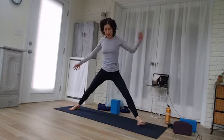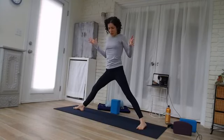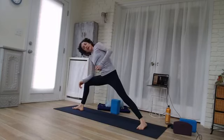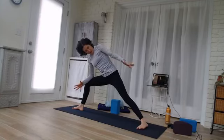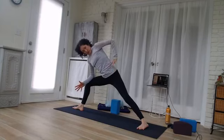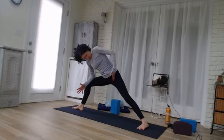Come back up and we'll try the other side. So basically these alignment actions carry all the way through, no matter what we're doing here, right? So bend into the left knee. Again, knee over the ankle, pointing to the left. And so much is in the back leg, what's happening in the back leg. So the lower leg strong, and then move the inner right thigh back, sticking your butt out a little bit, and knowing it's more hollow.